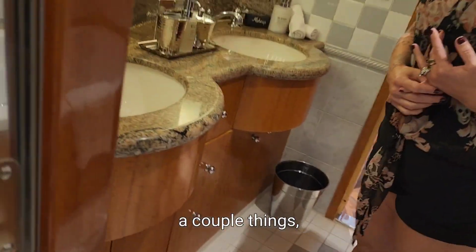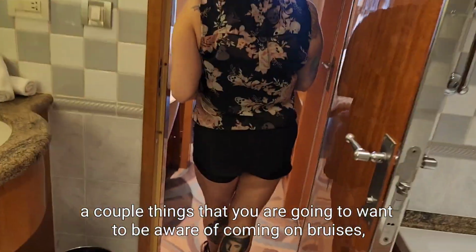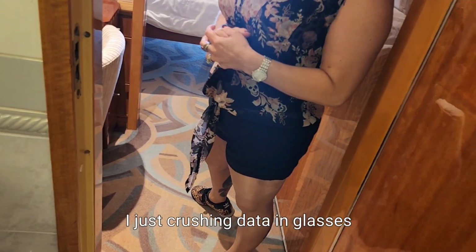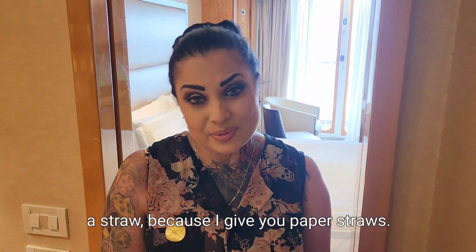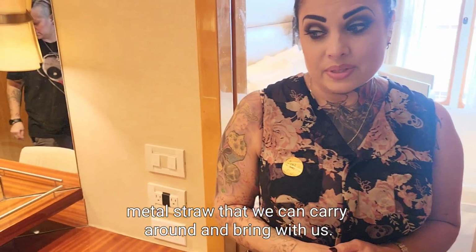A couple things. Woo! Careful with your glasses. A couple things that you are going to want to be aware of coming on the cruise is you have to bring a straw. Randy, okay. I just scratched my glasses. Damn it. Don't drop your glasses. So you do have to bring a straw, because they give you paper straws. So we have a retractable metal straw that we can carry around and bring with us.